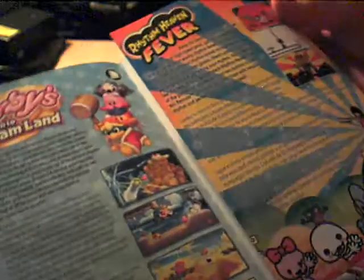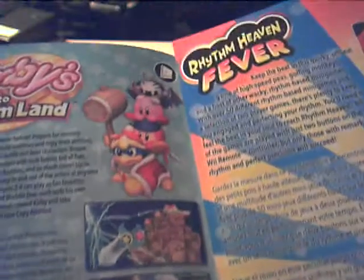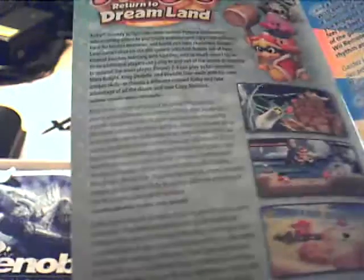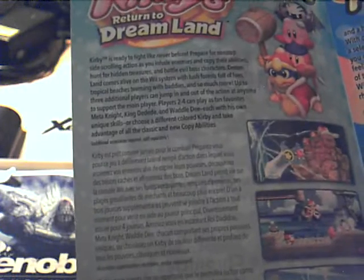This is just the brochure showing other games. Kirby's Return to Dreamland, which is actually the main game that I traded in to get Xenoblade Chronicles. I was kind of sad about that. Rhythm Heaven. But I'll just purchase Kirby again sometime. See if I can get this so you can read it just real quick.